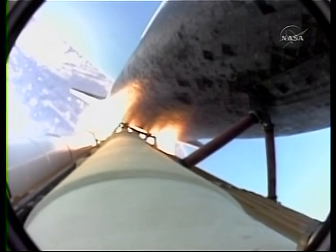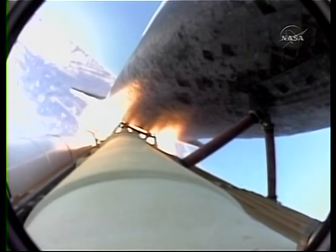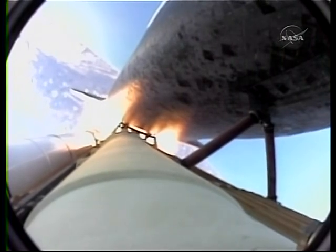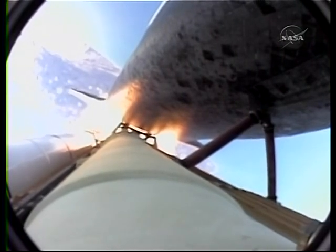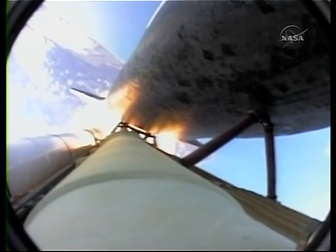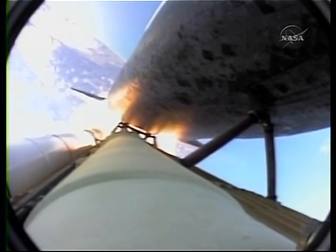The completion of the orbital maneuvering system burn, a good burn of 2 minutes and 44 seconds to place Discovery at an orbit currently of 196 by 170 statute miles.